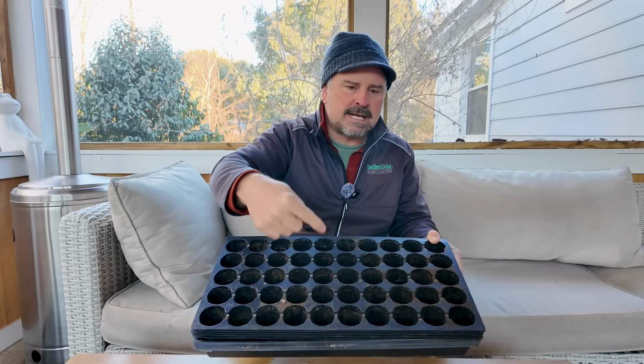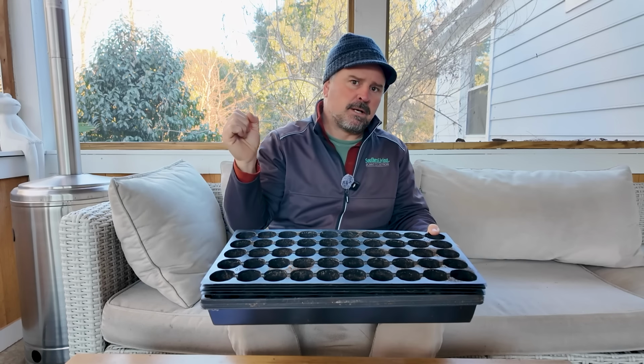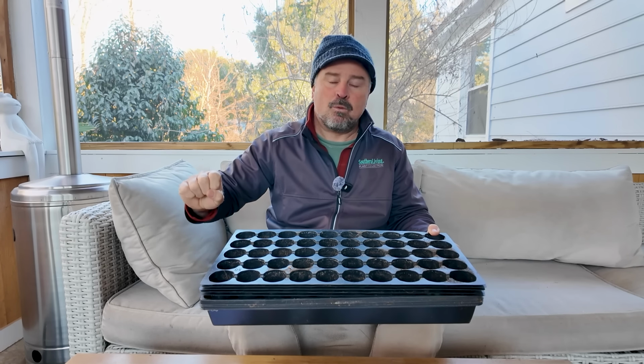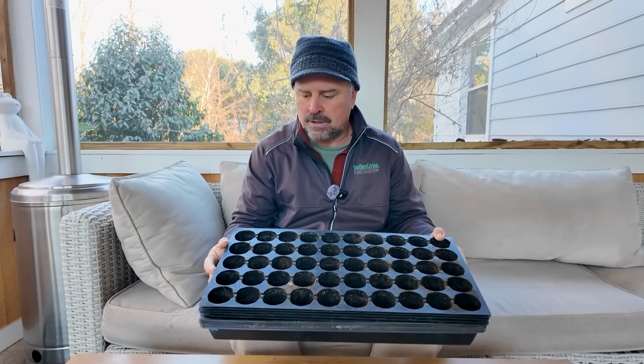So again, we're organizing them in that order, making sure all of our materials are here, making sure that if we're going to use a light rack, that's here. But again, you can do all kinds of outdoor winter sowing techniques as well. Lots of that information is out on the internet.